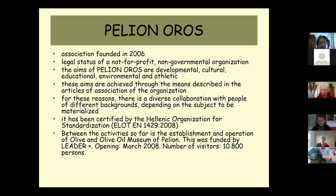But the interesting thing is that in this NGO, there is a diverse collaboration with people of different backgrounds. Each time, depending on the activity to be implemented, the most relevant people are called in to organize and host the event. It even has a certification by the Hellenic Organization for Standardization, and ISO, as we say.